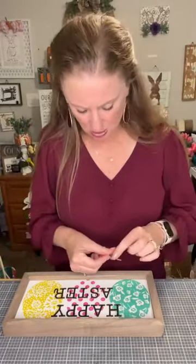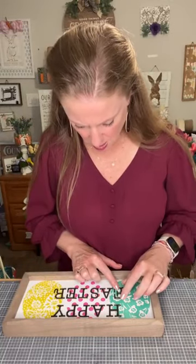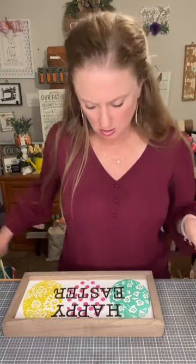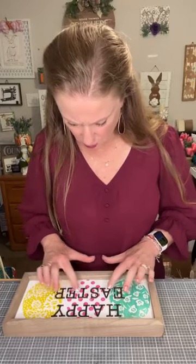I just got the hot glue right on my finger. So close to not burning myself. And make this one a little more. That hurt. One of the hazards of crafting, right?